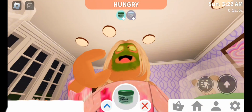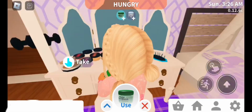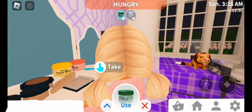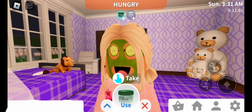It's moisture and refresh. If you can see it right here. Let me show you guys. The mask says moisture and refresh, and it is right there. You can see it on the yellow part. It says moisture and refresh.